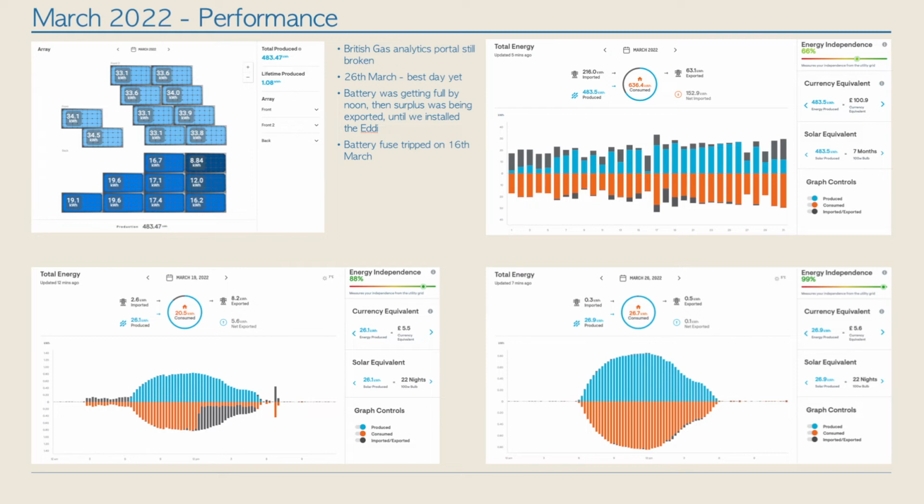So next I want to talk about the two charts on the bottom. Starting with the one on the left, the one which says the 19th of March. So this was a pretty good day. You can see that we didn't draw any power from the grid until just before 3 a.m. So that means that the battery had been charged up the day before, and it got us until about 3 a.m. before it was depleted. And then we started pulling power from the grid for whatever power our house consumes overnight.